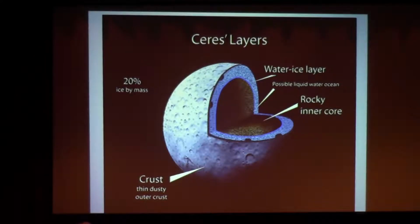Here's Ceres, an asteroid, and I guess the current thinking is now that it's actually a Kuiper Belt object that has migrated in and is masquerading as an asteroid. But it comes from the Kuiper Belt, or there's reason to think it comes from the Kuiper Belt. And again, we know its mass and diameter fairly well, not as well as Pluto. And 20% of the mass of Ceres turns out to be ice. And that gives it an ice mantle about 100 kilometers thick.